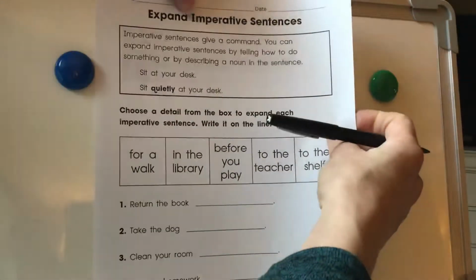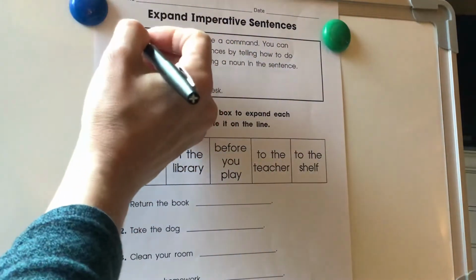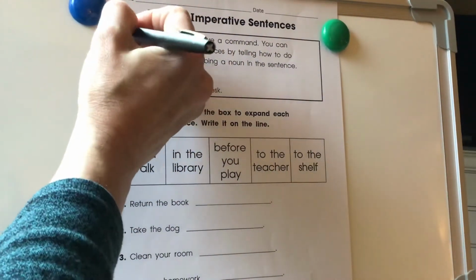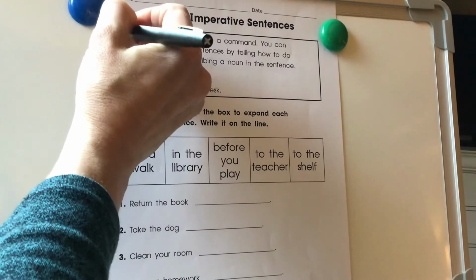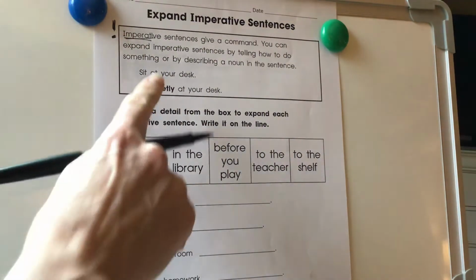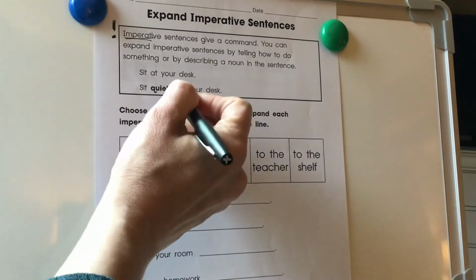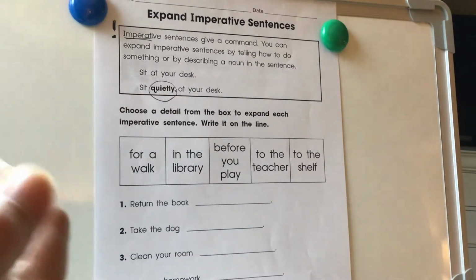Now we're expanding imperative sentences. Imperative sentences give a command. I think of imperative as like important, okay? It's that you tell somebody to do something. You can expand imperative sentences by telling how to do something or describing a noun in the sentence. Sit at your desk. How do you want someone to sit at their desk? Sit quietly at their desk, okay?